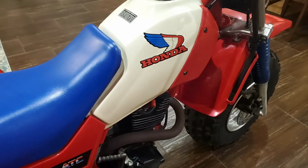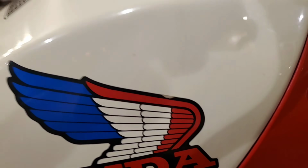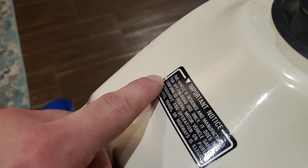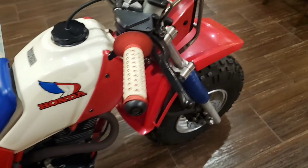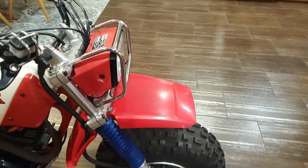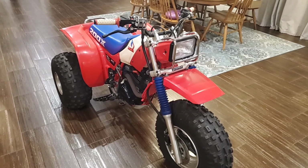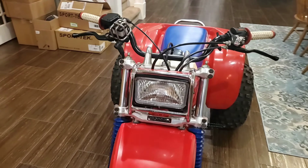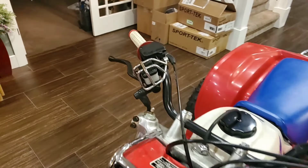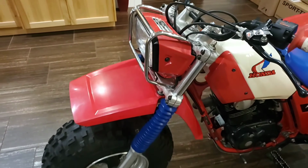The tank is not without flaw. Like you'll notice the wing has a little mark there. There's a little mark in the warning label there. So it was ridden at least once, maybe a couple times. Maybe it was ridden in the dunes. Honda line headlight guard on it. Brake reservoir guard on the front, both chrome.